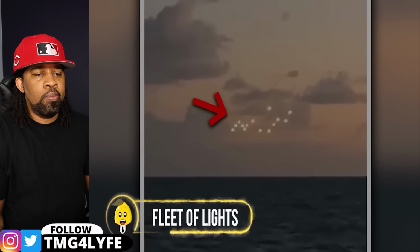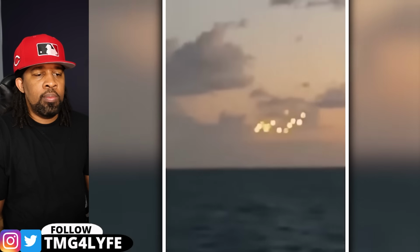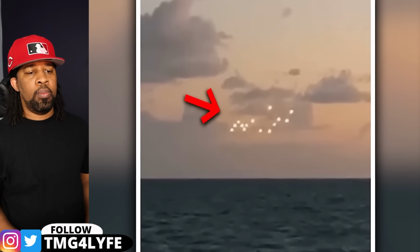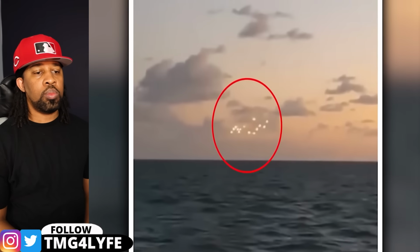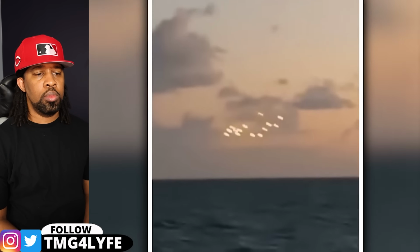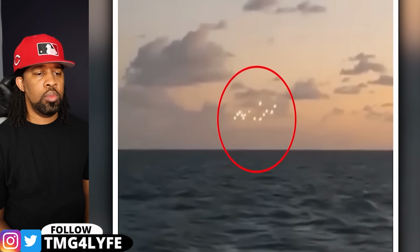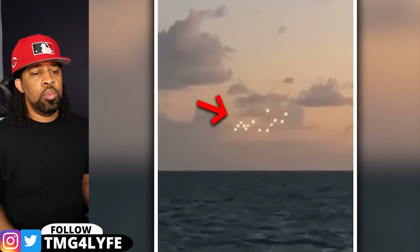Fleet of lights. A group of friends cruising off North Carolina's Outer Banks witnessed this bizarre sight on camera. On an otherwise normal day, they spotted 14 motionless orbs hovering in the still light sky above the horizon as the sun was beginning to set. Everyone on board started speculating, with some saying it was a group of drones, while others believed it could be a fleet of UFOs, as it didn't make any sense for all these drones to be out there. By the looks of it, it was like they were approaching, but there was no news of any incident, leaving the clip an unsolved mystery.